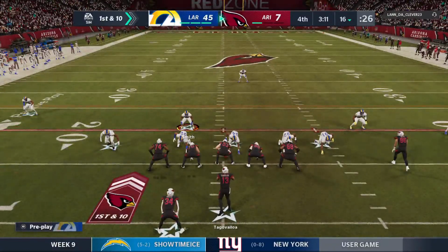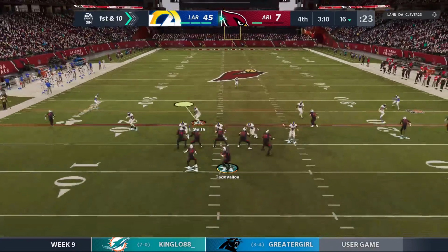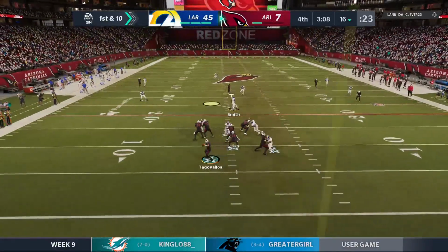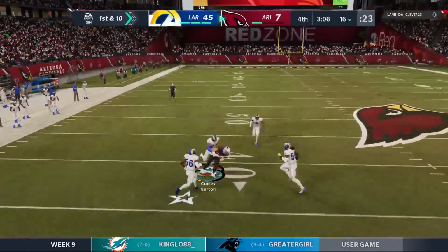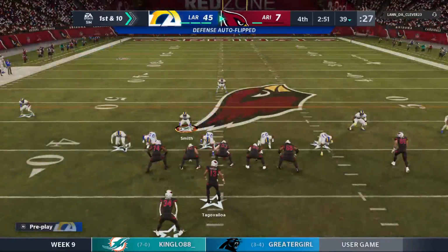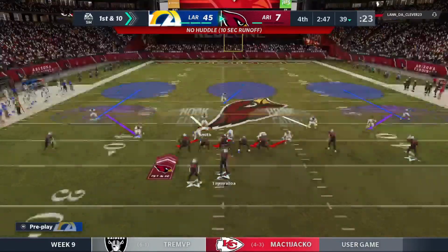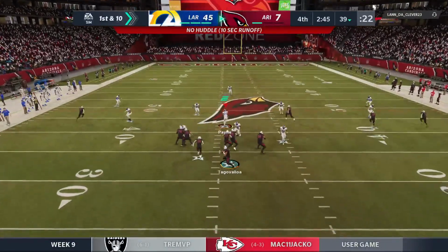Setting to throw on first down is Tua. He's got Burton here. And mark him down way up close to the 40 at the 39. Good for a Cardinal. 23 yards on the play.